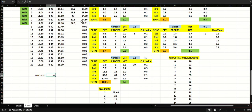eventually, if I get there, I will cash out half of the profits. So 20 to 40 is going to be 20 bucks profit, and then I will take half of it. So 20 divided by 2 is 10. I will withdraw 10 and leave 30 to roll over. Then my next take profit will be 60.